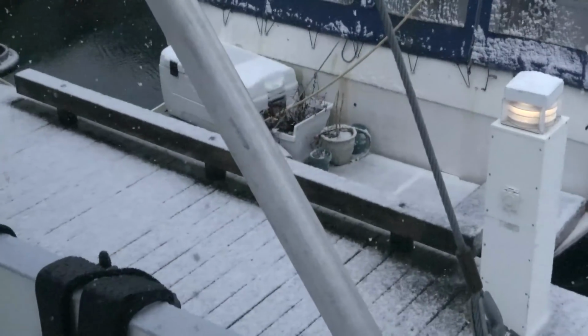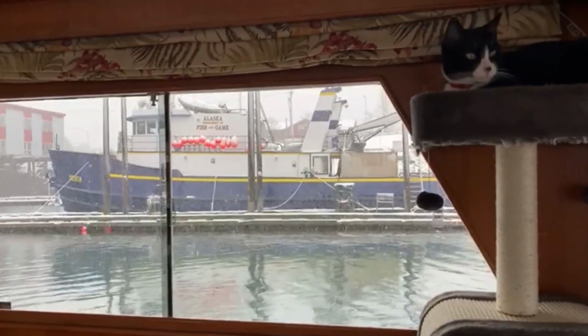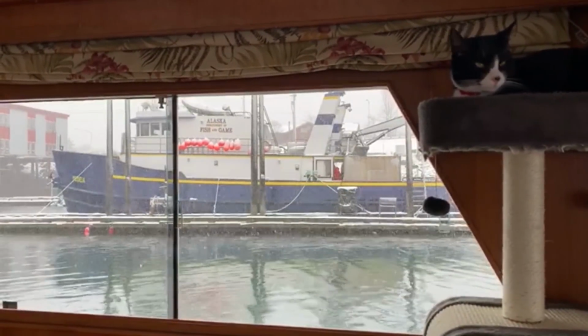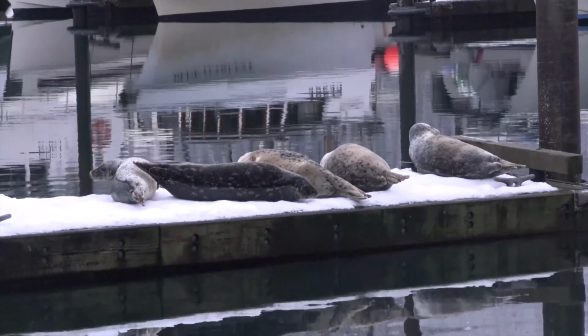Covering the docks again. We spent almost 3 weeks in Juneau. Our focus was to reprovision and work on a boat project, our masthead. We did not film too much, but we can show you some highlights. First of all, it snowed a lot while we were there.